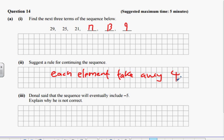Well done, Cherry. Where'd you get that word from? Each element. Just inspired, are you? Yeah. Inspiration.